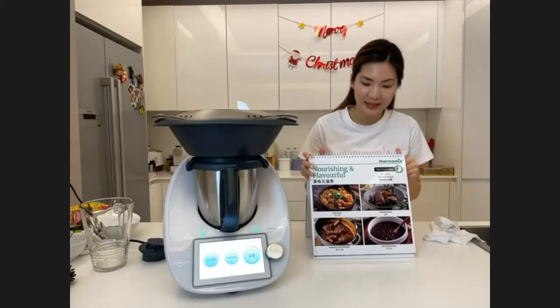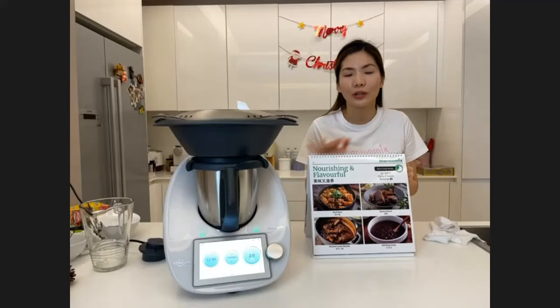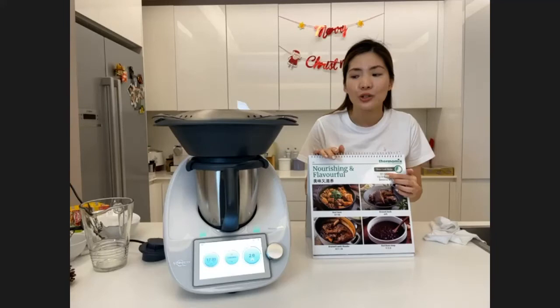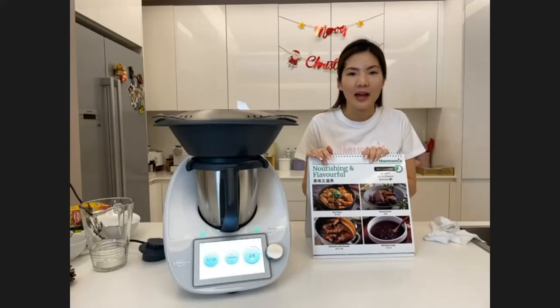And next here, we have slow cook mode. So you can slow cook for up to 8 hours, okay? And you can control the temperature from 37 to 98 degrees. So normally when you want to braise your meat, braise lamb shanks, duck, for Chinese New Year coming soon, you can braise duck, you can braise anything, okay? And anything you want to slow cook, it can be up to 8 hours.